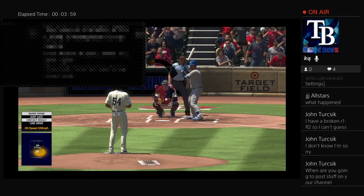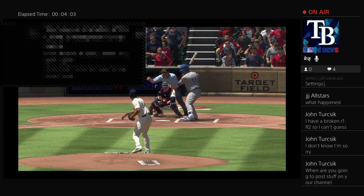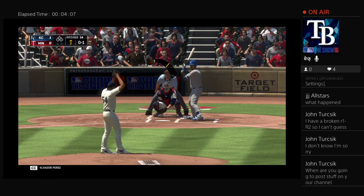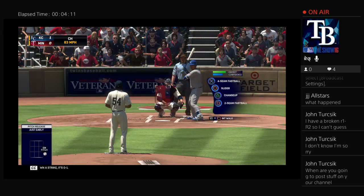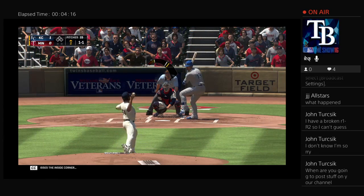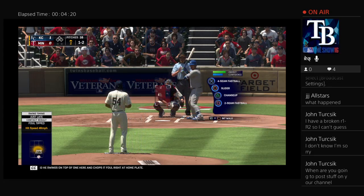Fastball, but it didn't matter. He's their big dog for a reason, so we waited, stayed back, and absolutely exploded through the zone on that one. Salvador Perez is at the plate here as he quickly finds himself down a strike. It's 0-1. And there's a pitch that just misses the inside corner. And he swings on top of one here and chops it foul right at home plate.